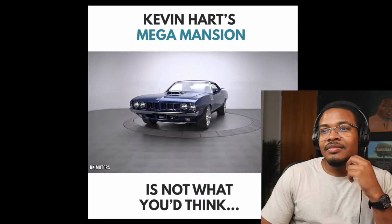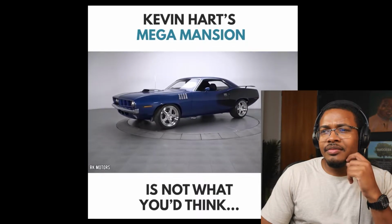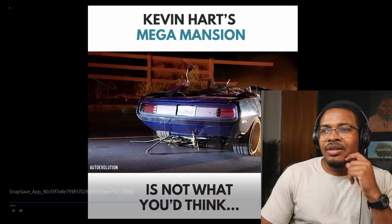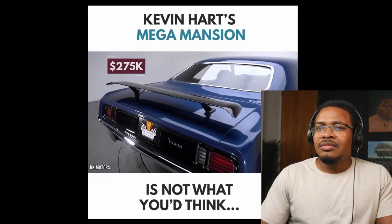The comedy icon previously held the keys to this ultra-rare Plymouth Barracuda, which unfortunately he recently totaled. Uh-oh. That car looks messed up. Whoops. That one was estimated to be worth around $275,000. The price doesn't even matter. You know what I'm saying?